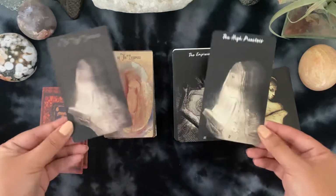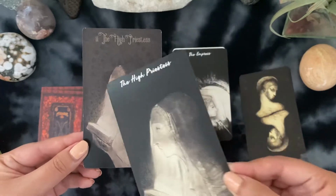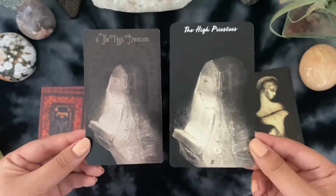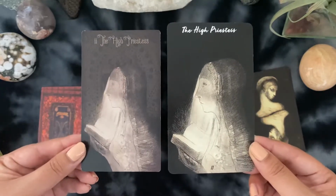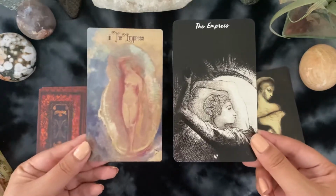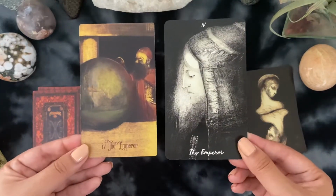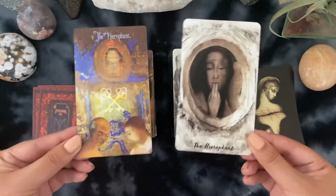And the same with the High Priestess. They both chose the same image for the High Priestess. This one's a bit lighter, and you can see some textures and images in the back. And this one's a little more of a stark black and almost a brighter light in here. Really interesting. The Empress. The Emperor. The Hierophant.